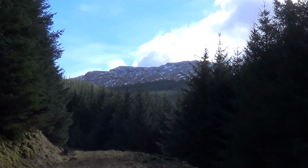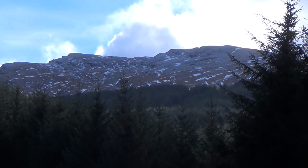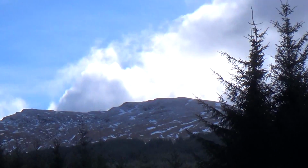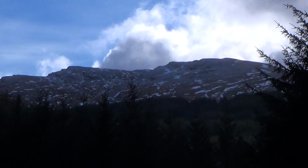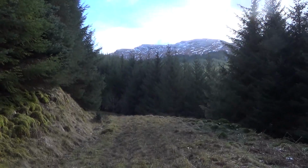That's where we'll be going very shortly. It's not too steep an ascent, thankfully. It looks a bit icy up there, but certainly not the wintry cloak that you might expect to have in February.